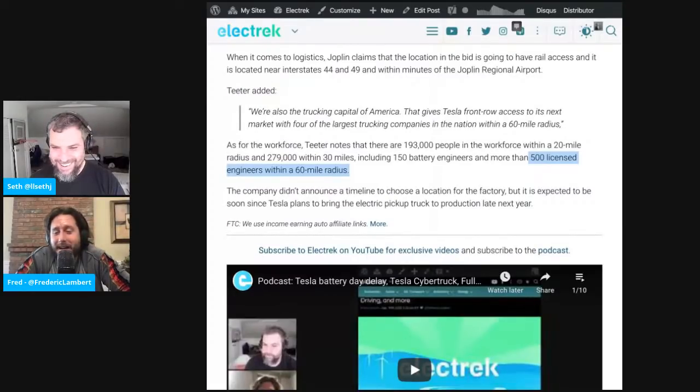I don't know how seriously Tesla would be considering it. But what I think is significant about the announcement of that deal is that it's a baseline for other markets that are competing for it. We've heard about Austin, Texas, and Nashville, Tennessee. So now that they know there's a $1 billion offer on the table, I'm sure that in terms of workforce, Nashville and Austin are more attractive to Tesla.